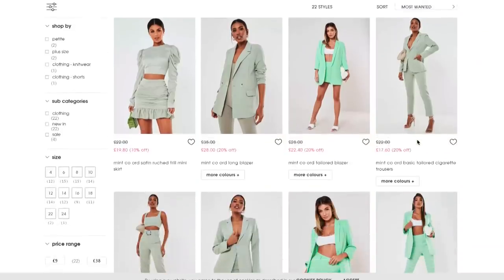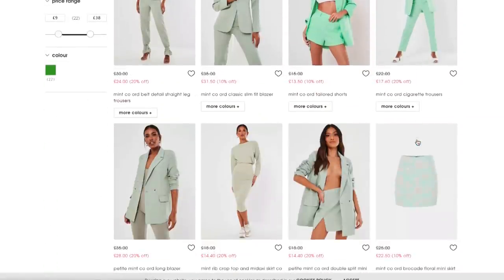Whilst I was scrolling, I did feel like mint was everywhere this season, and it has been for a while. This sort of pale pastel green, minty colours.